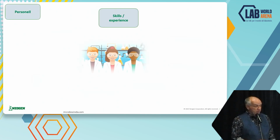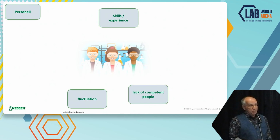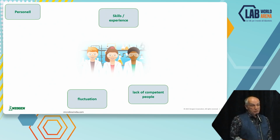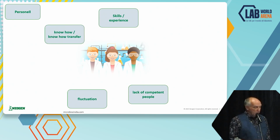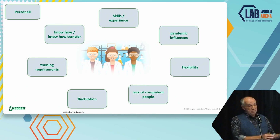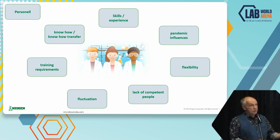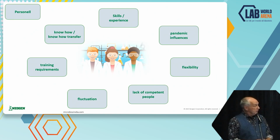So personnel, I talked about it. How can we keep the skills? How can we keep the people, keep the knowledge so that we really do the work we should do? Microbiology in food is not counting. It's interpretation. So much more knowledge is needed. So what can we do if people go to other companies? If they leave the company, find another opportunity, how can we get people back into the microlab? And this is one of the biggest issues.